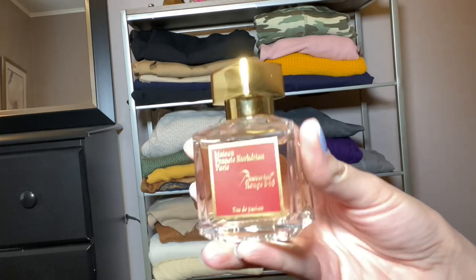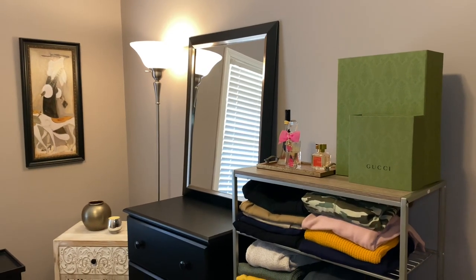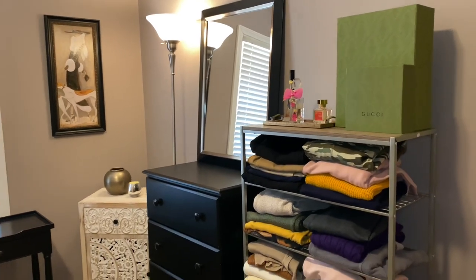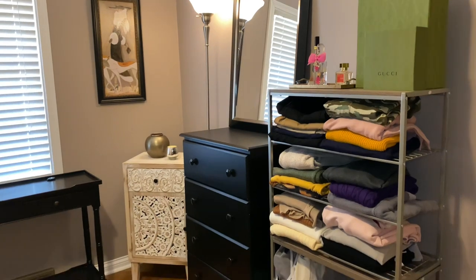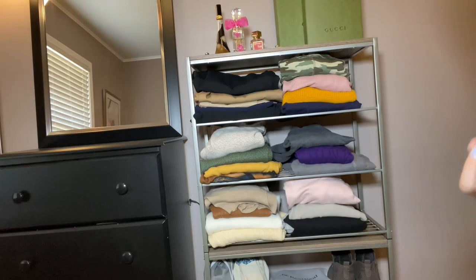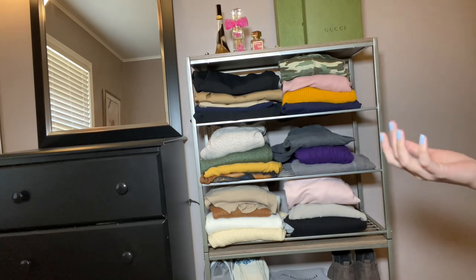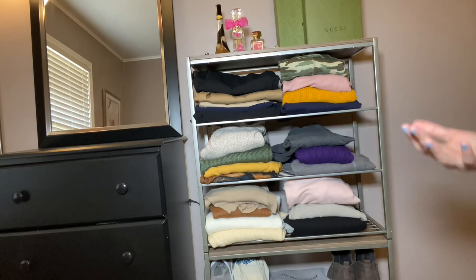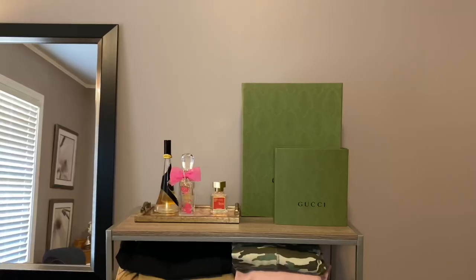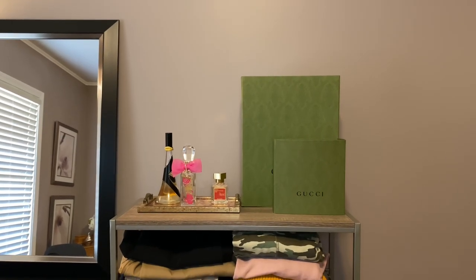Gucci boxes I kept because honestly, this green pattern on them is so beautiful. But also, when I do buy luxury things, which I don't have that many of, I do keep the boxes and the dust bags, because if you want to sell them later, you have a higher resale value. So that's part of the reason that I kept them, but I thought that the color and design was really pretty, so I just put them up there for decor.